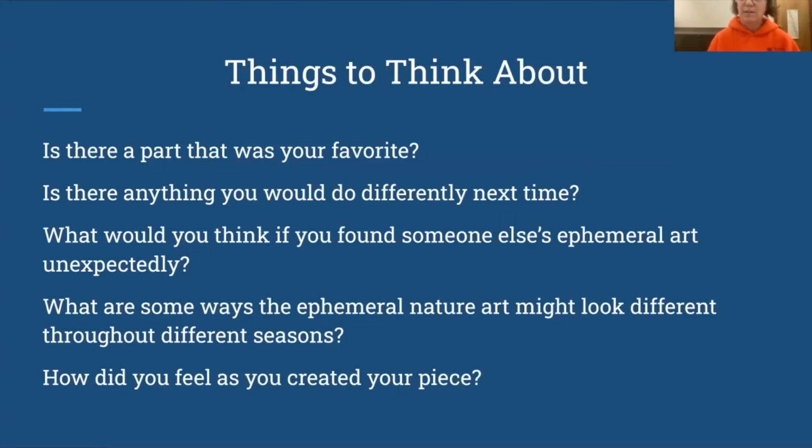Is there a part that was your favorite? Is there anything you would do differently next time? What would you think if you found someone else's ephemeral art unexpectedly? What are some ways the ephemeral nature art might look different throughout the different seasons? And how did you feel as you created your piece?